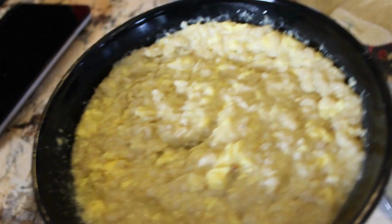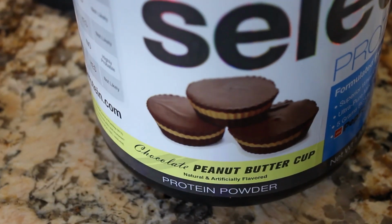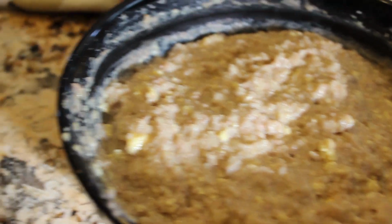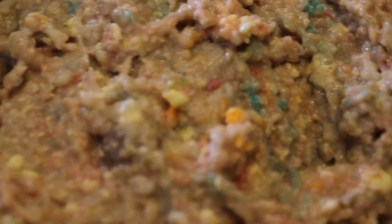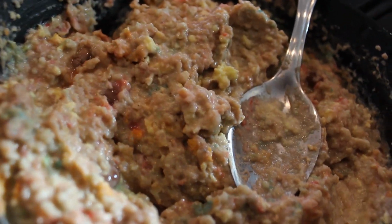So now what we're gonna do is add 1 scoop of this chocolate peanut butter cup protein. I showed you guys this in a previous video, and this stuff is the real deal. It tastes like a Reese's cup. So then we're just gonna add 1 serving of almond butter, and the key ingredient here, the chocolate peanut butter M&Ms. It's like a unicorn. One of the best oatmeal combinations you will ever try in your life, guaranteed.